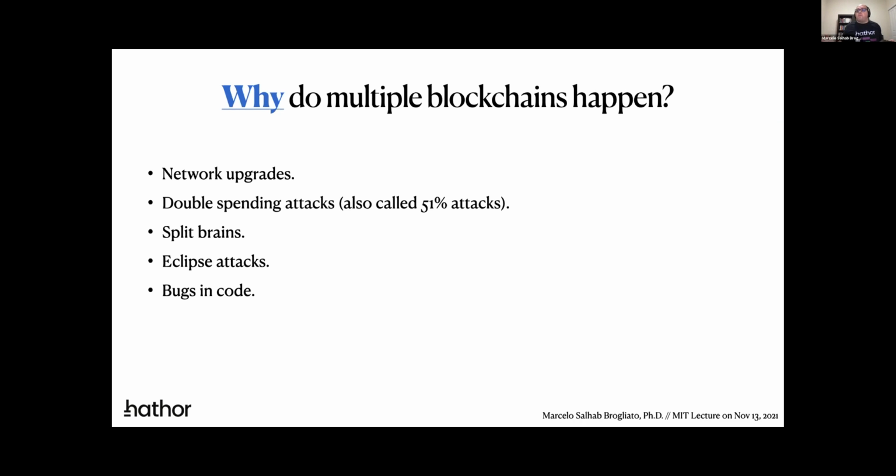And the next question would be, okay, so now I understand how the mining business works a little bit. I understand how the peers of the network are there. And I understand that after a best blockchain, the network reaches a consensus out of the best blockchain. So why would there be multiple blockchains? Why do multiple blockchains happen? What causes them? Because miners have no incentive to do it. Okay, miners have no incentive. So who does? Why would it happen in the first place?